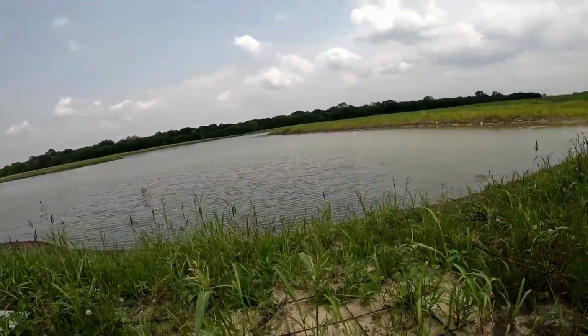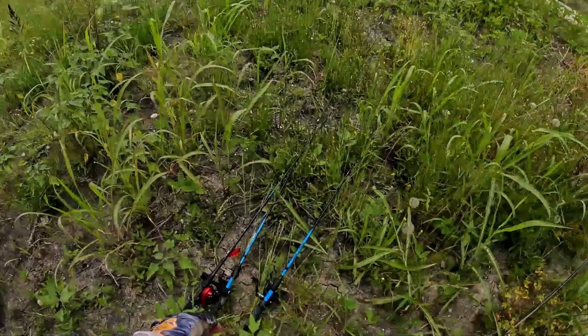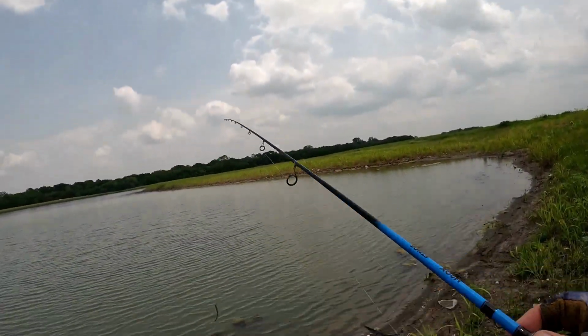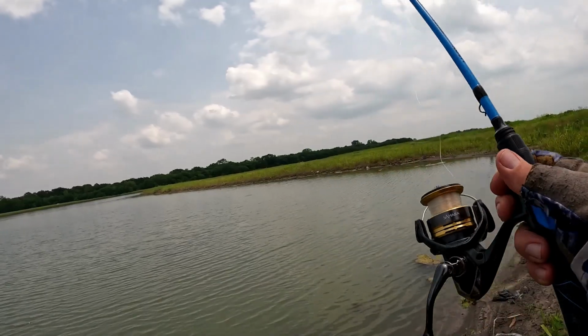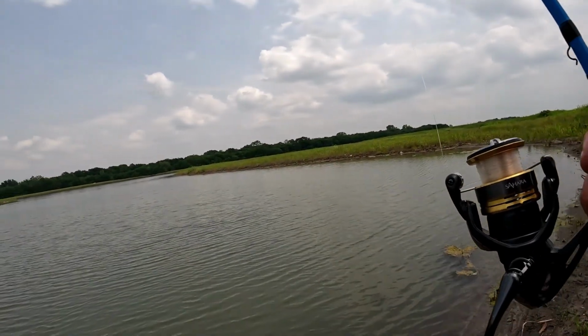I almost forgot to throw the drop shot. I should throw that really quick at least. Even if it's like 4 casts, something like that, just throw it around. Which is funny, I have it rigged weedless, and I don't think I really need it weedless. I could use the traditional drop shot hook right now, for sure. But this is already tied on, so this is what I'm using.